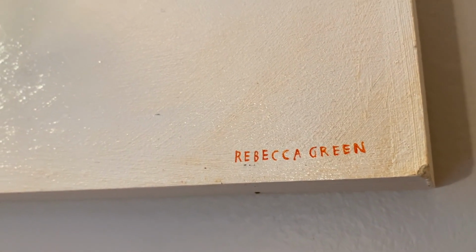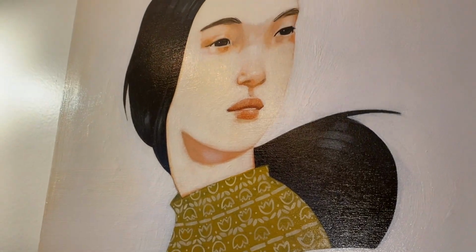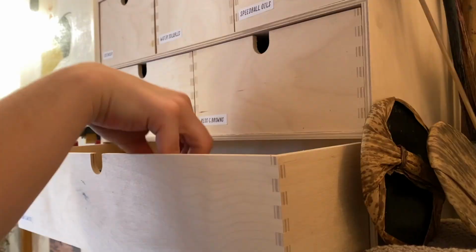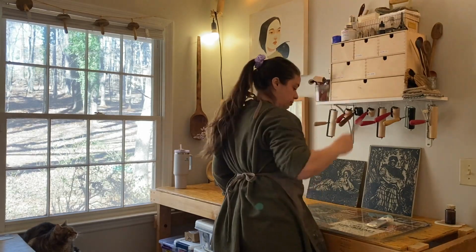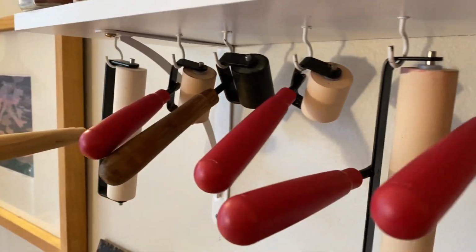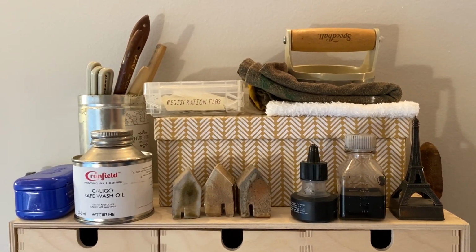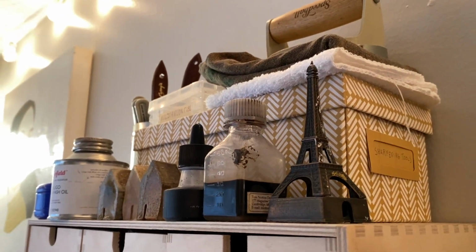A beautiful original painting by one of my favorite illustrators, Rebecca Green, watches over me while I work. Right over my inking plate is where I store my relief inks and modifiers, as well as other printing tools. I organize my inks by color and hang my brayers to keep the rollers safe from dents. My sharpening tools, India and walnut inks, palette knives, and rags live up here, along with an Eiffel Tower pencil sharpener that I won in 7th grade.